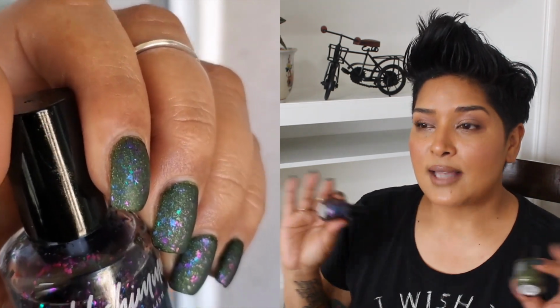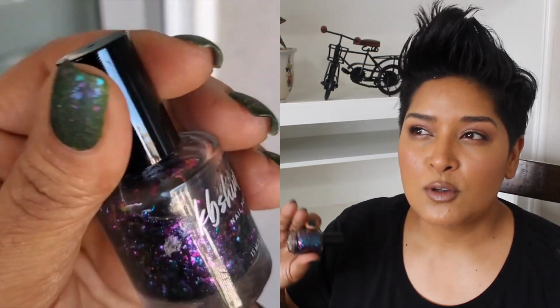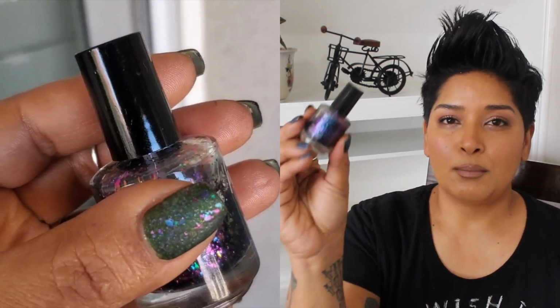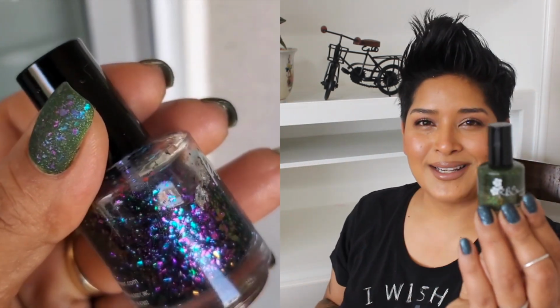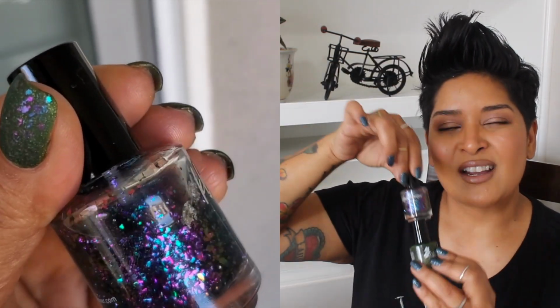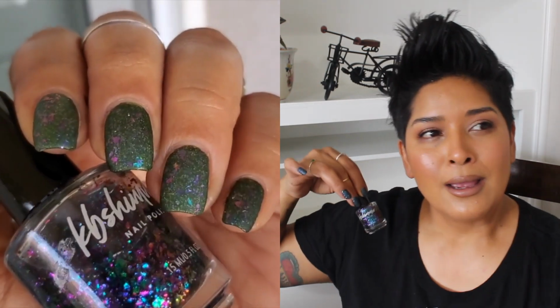But then the following days I mattified it, and I want to say I almost loved this manicure mattified more, because this one ended up looking like grass on the nails, and then the flakies ended up looking like confetti over top of grass, like when you have a party and you break the piñata and all of the confetti falls on the grass. I kept envisioning that, but on my nails.